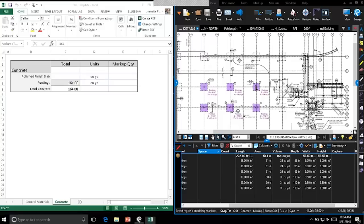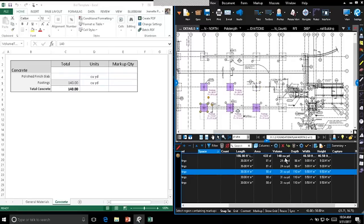Now, I'm sure you probably asked, well, what happens if I delete one of these? You'll notice that my volume changes both in my Revu file and also in my Excel file. These are now linked together. So now as I'm working on my takeoff, you'll see that my Excel file is linked. So this is a great scenario. Perhaps you already have a bid template created in Excel. All you need to do is plug in that information and your drawings are now linked.